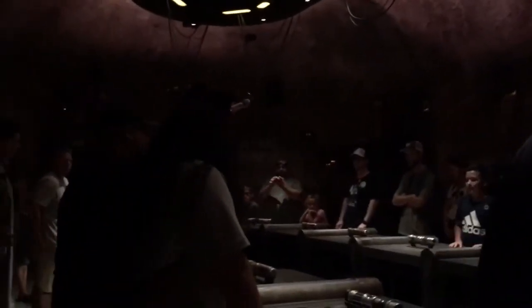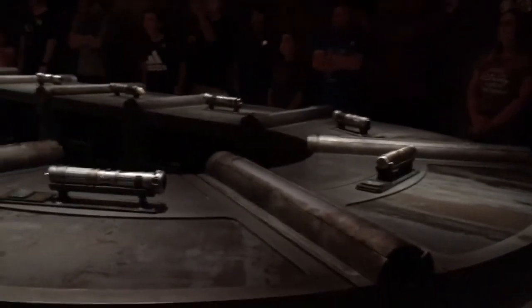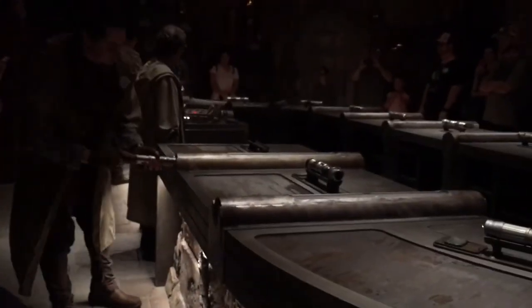Okay, well, builders, I see some almost finished. So if you would please take a large step back. All the way back. Enough room to place your hilts into the crystal stabilization chamber.